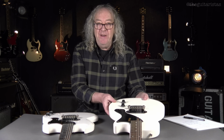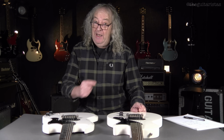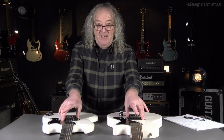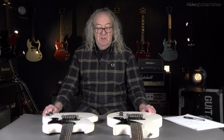These guitars are pretty much identical, well, in so many ways. Obviously, they've got a different body shape and amount of wood involved in that. But beyond that, apart from maybe the neck profiles, and we'll get into all that, they're identical. Same wraparound lightning bar tail bridge, same pickup, same electronics, oh look, different knobs, same tuners. So, do they sound any different?